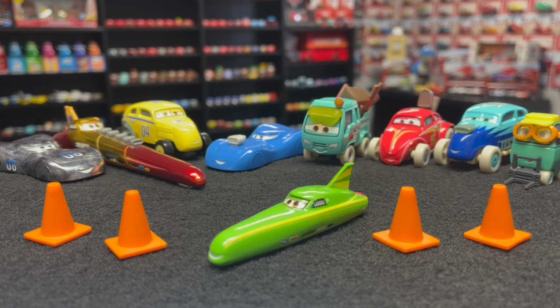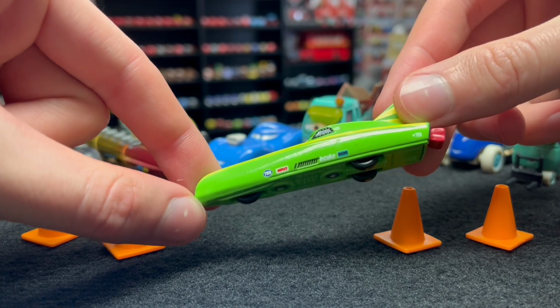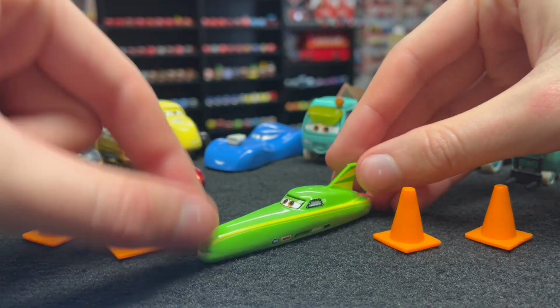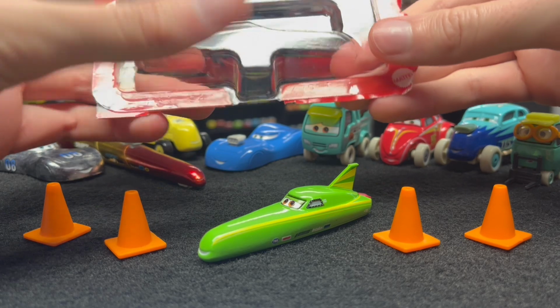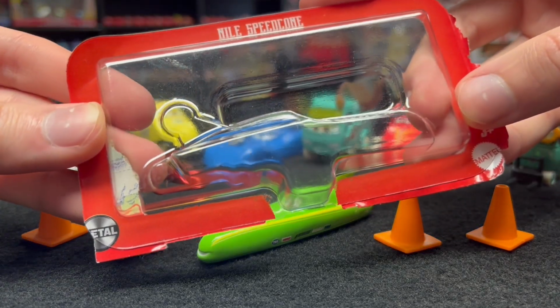He is definitely way too small. They really could have made him about double the size. Obviously, they couldn't because of the size of the blister, to fit him in the singles pack. Obviously, there would have been no way to make him double the size. I know that, but they definitely could have made him a little bit longer.